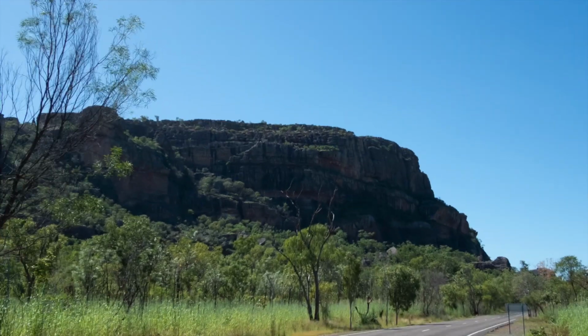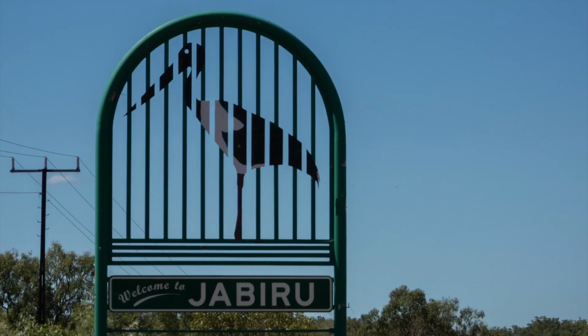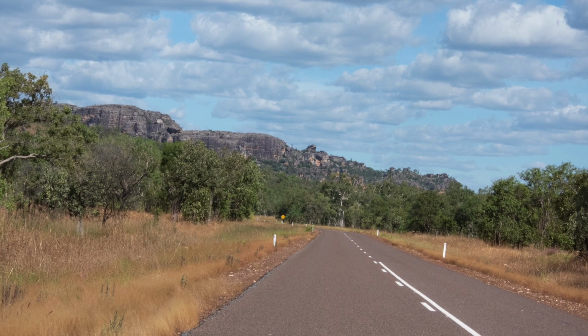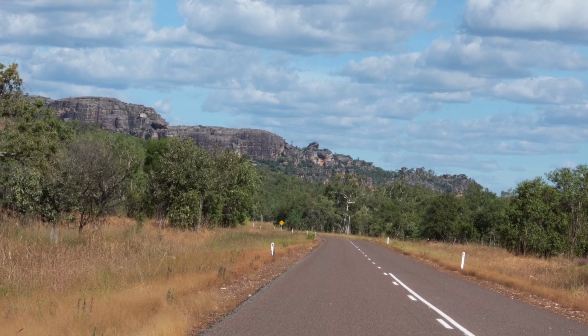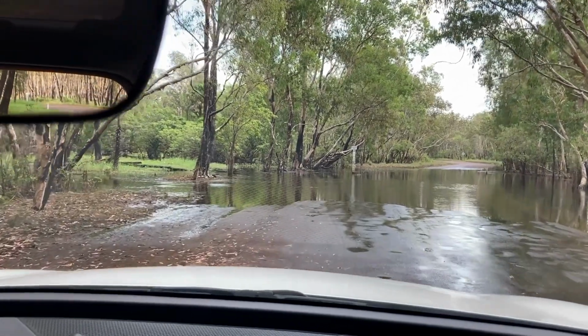We headed to the only town, Jabiru, and ate lunch in the only open restaurant this time of year. Afterwards, our plan was to visit the most famous rock art formation at Ubirr, and the infamous Cahill's Crossing of the East Alligator River. We drove to the road to Ubirr, discovering the river crossing was impassable.